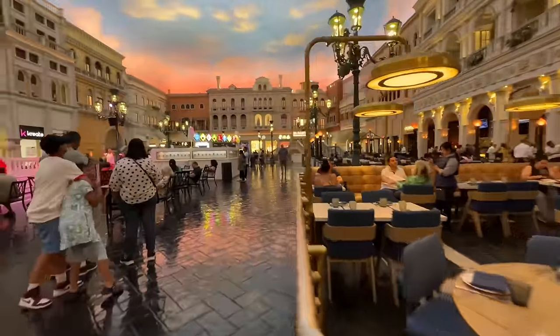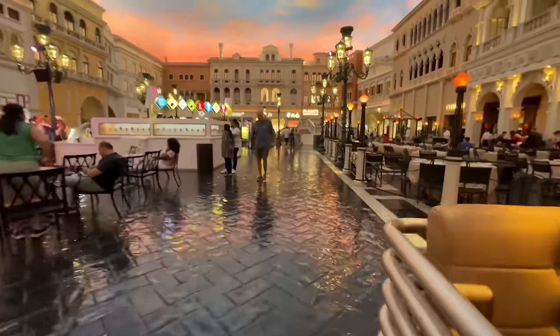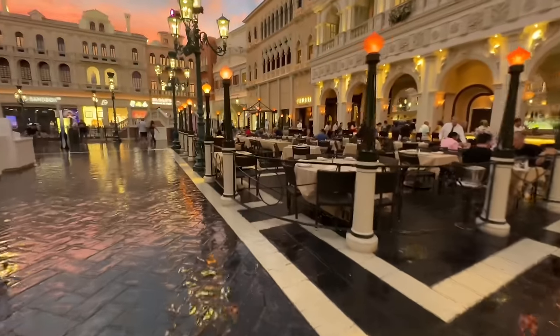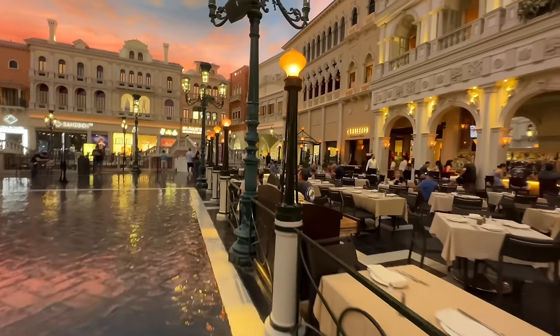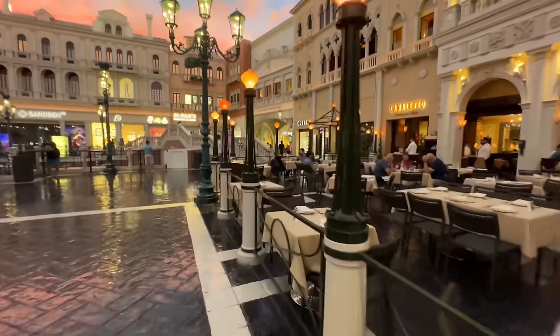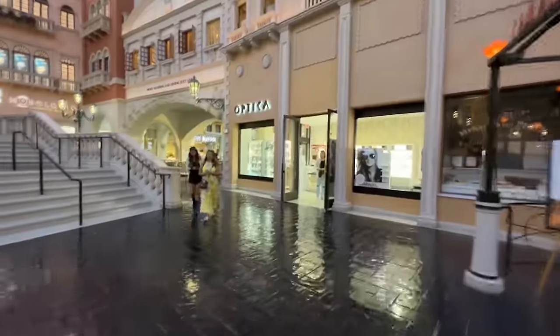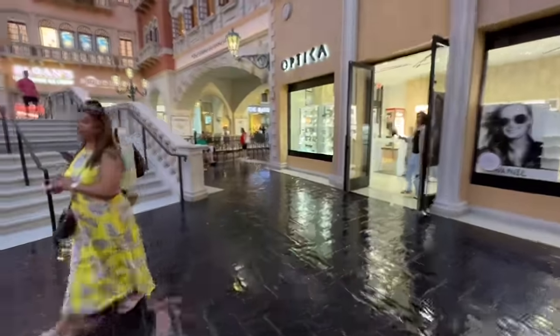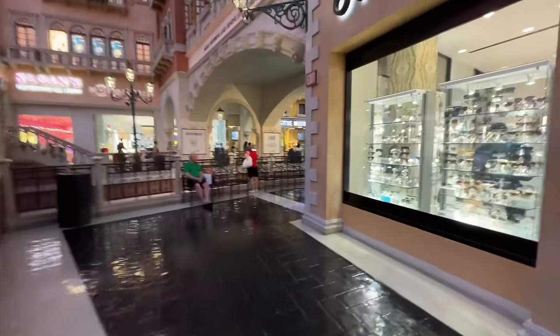It's Canaletto. Yes, another Italian restaurant, Canaletto. This one's been here a long time too. Very popular. Lots of Italian restaurants here at the Venetian. I would have to say there's probably more Italian restaurants at the Venetian than any casino in Las Vegas. That's true. And you have a lot of different price points. You can get something casual, something finer, nicer, like this at Canaletto.